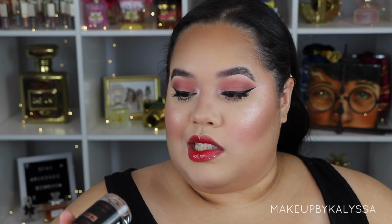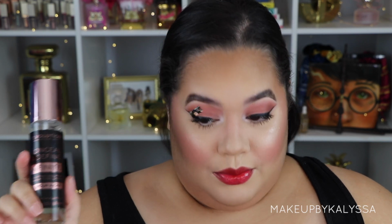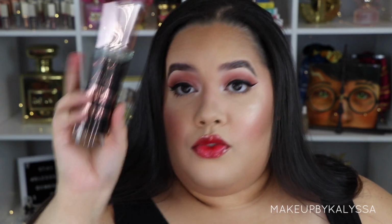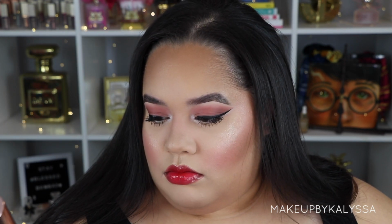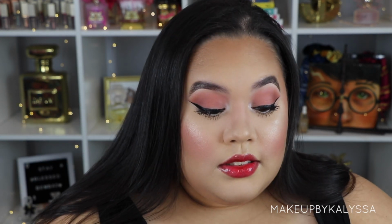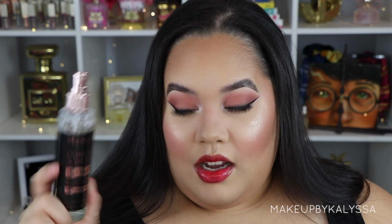I don't like the spray bottle though, so that sucks. I like the smell though, it smells good. So I don't really know how I feel about the formula of the spray until I've worn my makeup for the rest of the time that I have it on. But I don't like the spray bottle. I don't like the pump, the spray that it comes with, the nozzle.